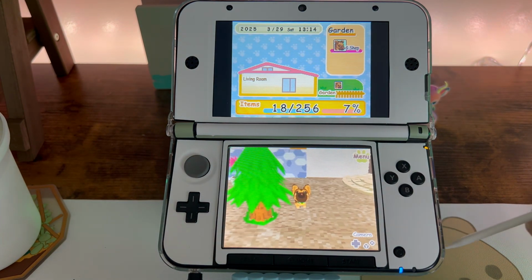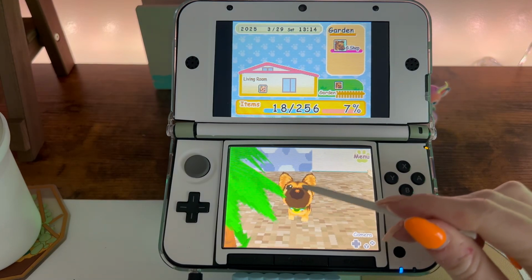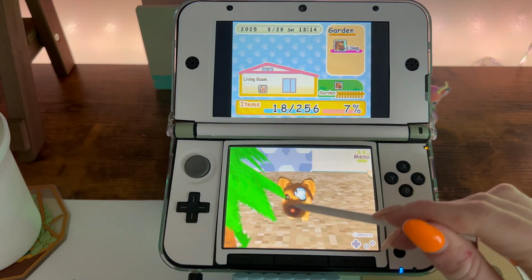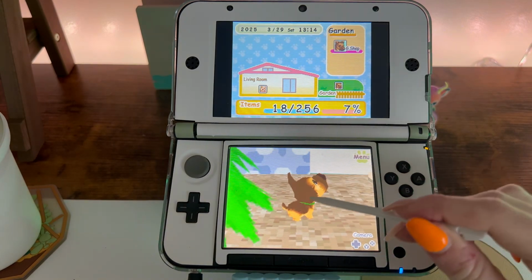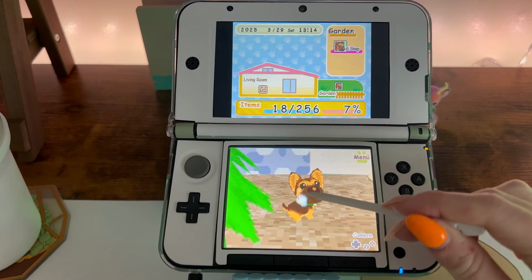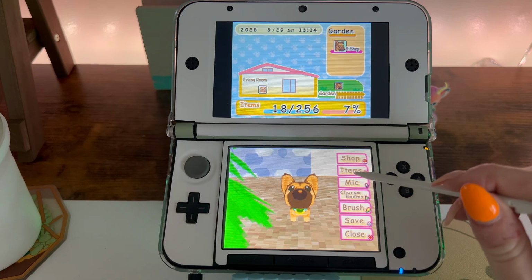And it looks like they picked the German Shepherd. Interesting choice. I would not say that this is my first choice, but let's say hello. Apparently he doesn't want anything to do with me. He's probably like, hello, where's my mom? Oh, and I might have scared him a little bit.